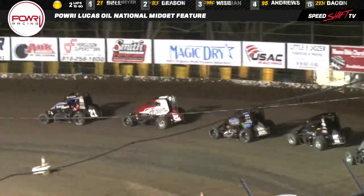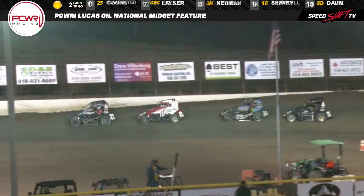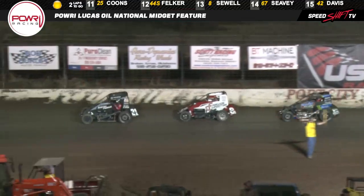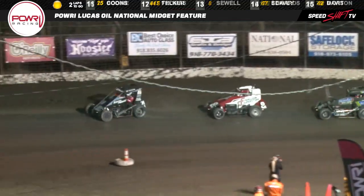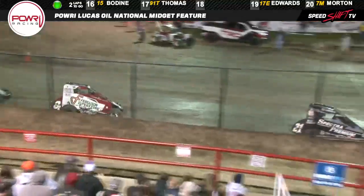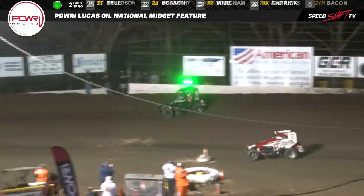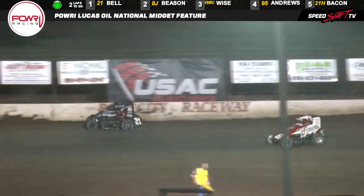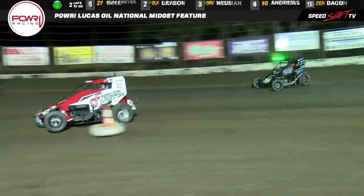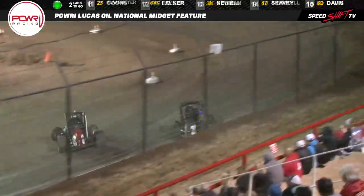Who's it going to be? Can Christopher Bell go back to his winning ways here at Port City Raceway? Or can Jonathan Beeson be a fun sponge? We're about to find out. Gas him up. Off the cushion, and to the bottom goes the 8J car. Bell to the wall. Got a good run, a good charge down the back straightaway, about a 3-car length advantage into the corner. Beeson rotates through onto the front chute. You've got a new race leader.